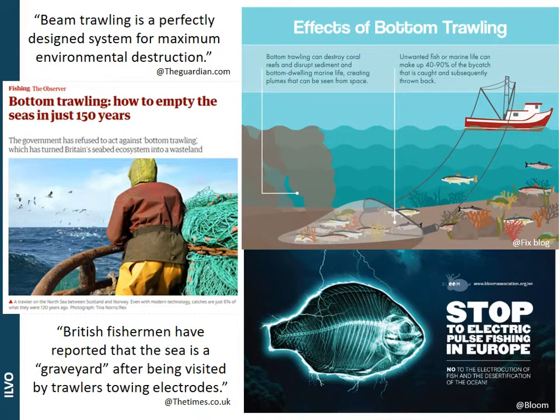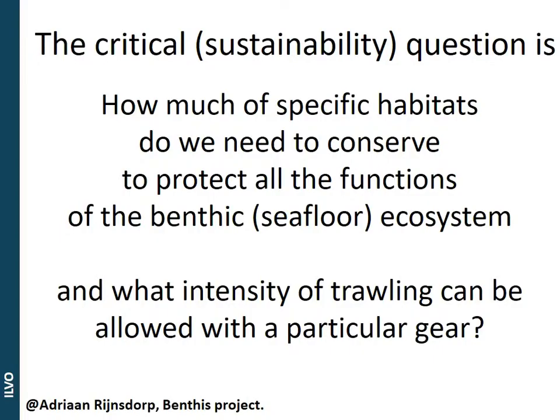Okay, good afternoon. Beam trawl fishery is sometimes described as a system that creates maximum environmental destruction, turning our seas into a wasteland and graveyards, and really destroying our environment. But of course, we as scientists want to assess this impact more objectively. And recently, of course, the European Marine Directives has driven our research to solve this problem on a more regional scale.